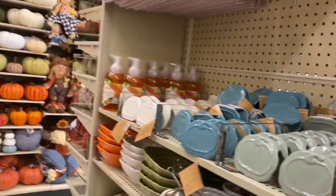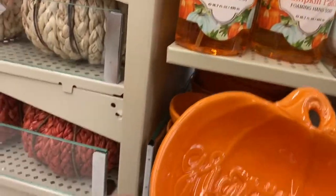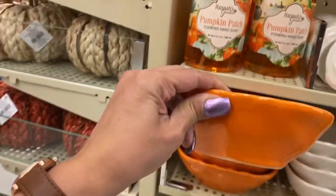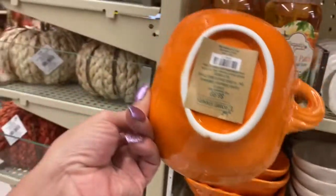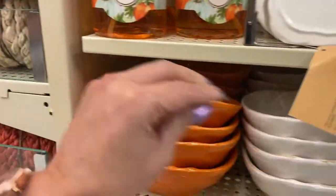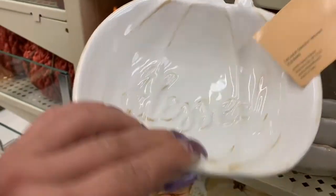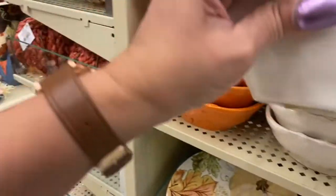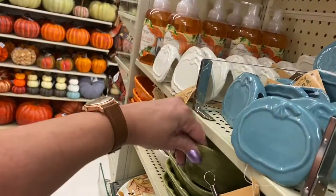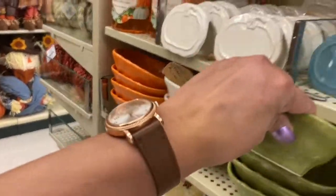No, but look how gorgeous that is. And then here are the bowls. Guys, a grateful bowl. The orange one says grateful, and that is $6.99. Then the white one, guys, says blessed. Okay, those are $6.99. Okay, then the green ones, guys, I'm sorry about that. The green ones say thankful.